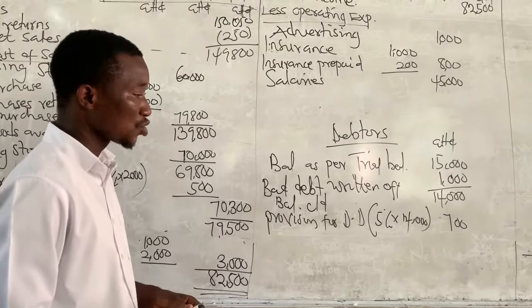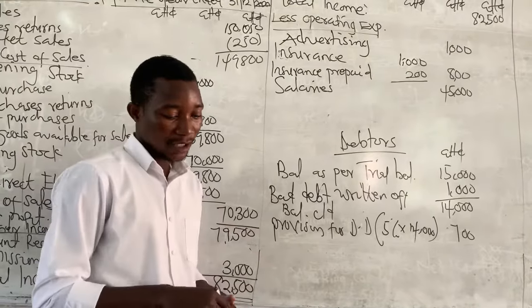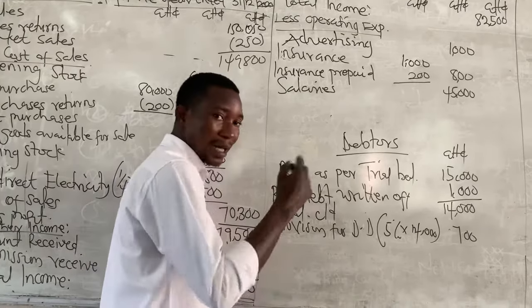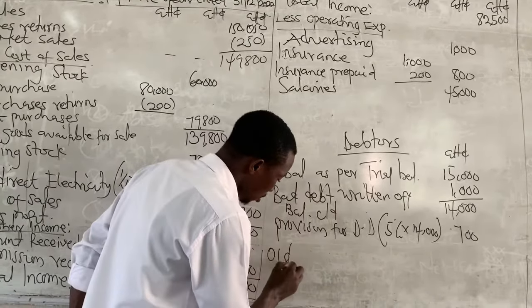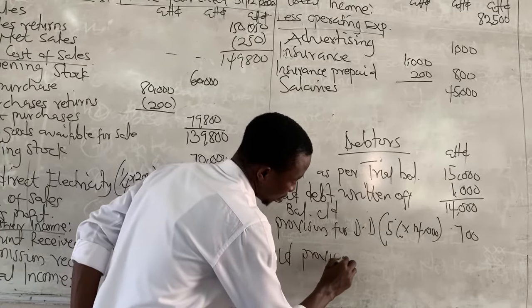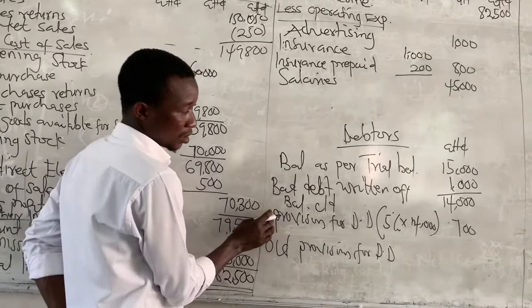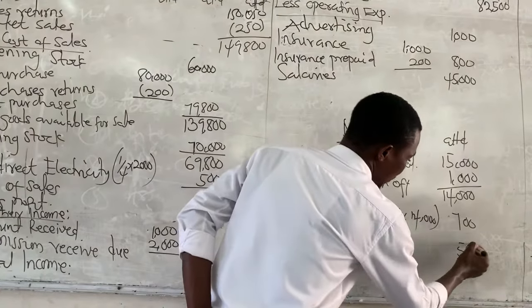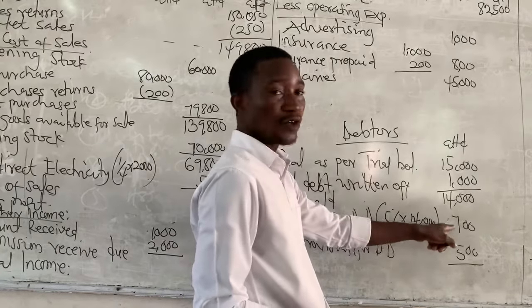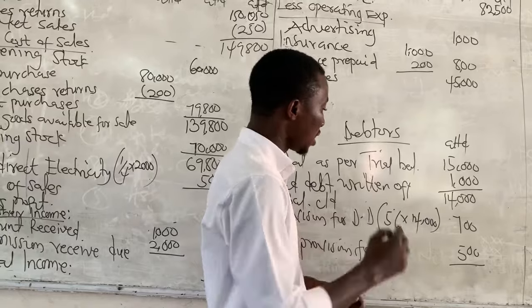But then there is also an old provision in the trial balance, that is last year's provision. But this one is the current provision. Is that okay? So the old provision is 500. You can see that there is an increase in provision, and the increment is what matters over here. The increment is 200 cedis.